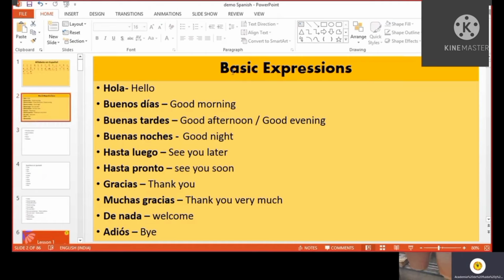Now we are going to learn some basic expressions in Spanish. You have to pronounce these bold letters and we have the meanings. Then we will have a little conversation.